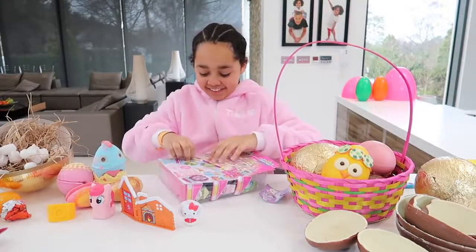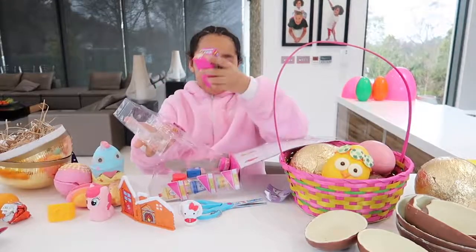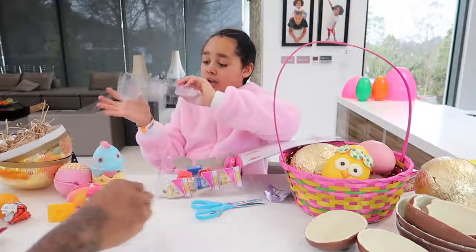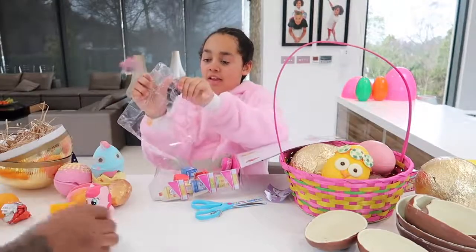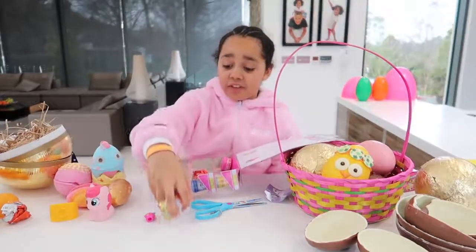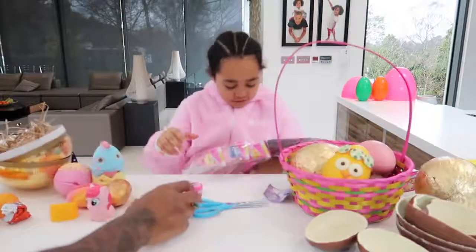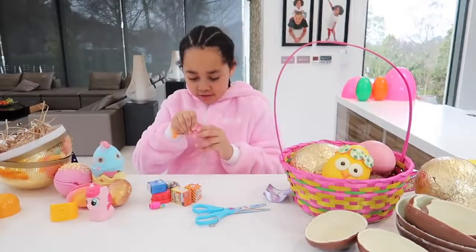Shotgun season 10. Okay, so these are the hidden ones. I'm gonna do that last, of course. Oh, there's one on the shelf. Pop. There you go. Wow. These I don't think are out. Look at that. It's like a sweet wrapper. So all these are the new Shopkins, season 10. All right, I'm excited to see those two.